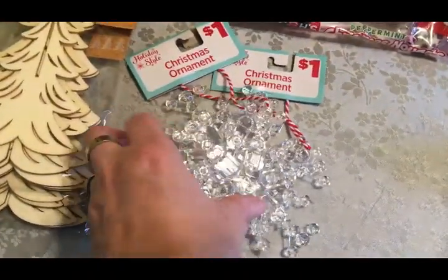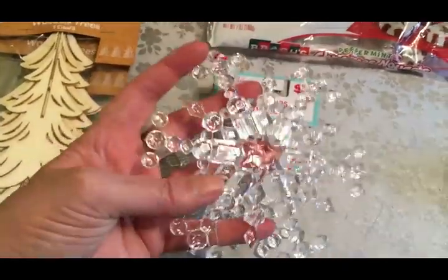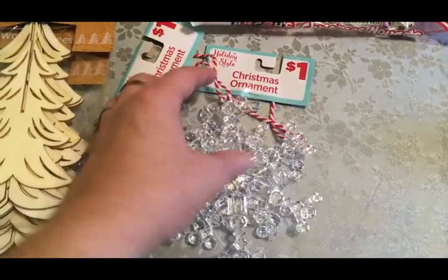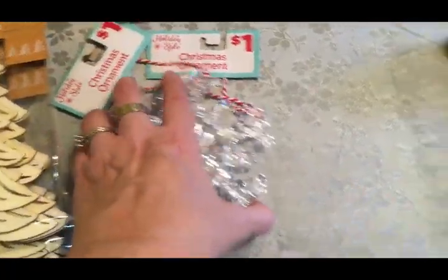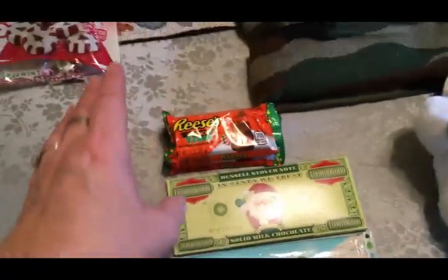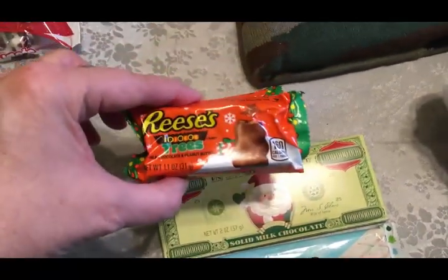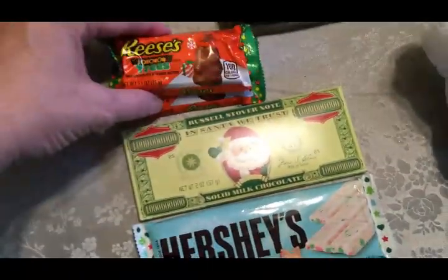And then I picked up two of these snowflakes. I'm not going to put these on the tree. I'm going to use them in other ways in my decor. Two of those. And I got some stocking stuffers. Olivia picked these out for her brother. Two of these Reese's peanut butter trees.